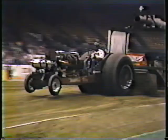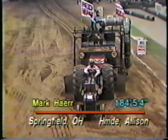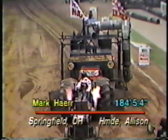The track's a little soft in a couple of areas also. And here again, you wouldn't change a whole lot. Maybe try to straighten it out a little bit and add a couple more feet. But that's still a very respectable run of 184 feet, 5.4 inches.